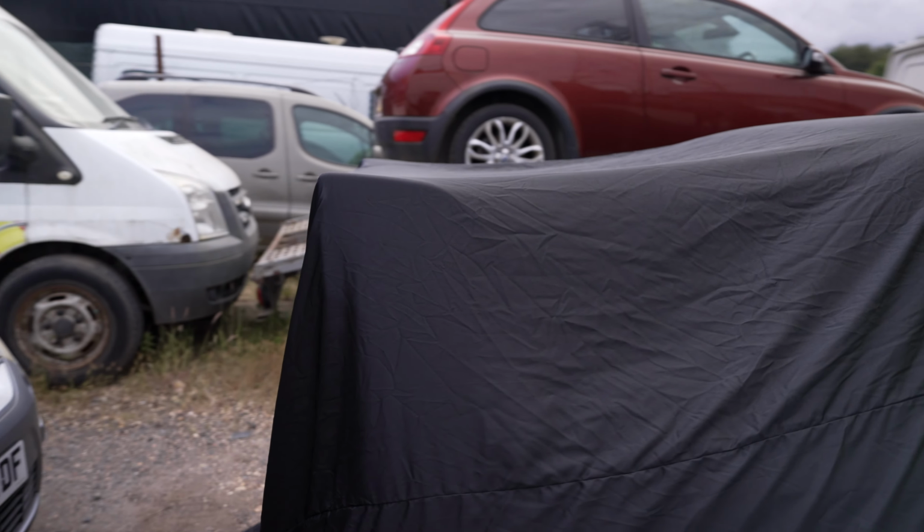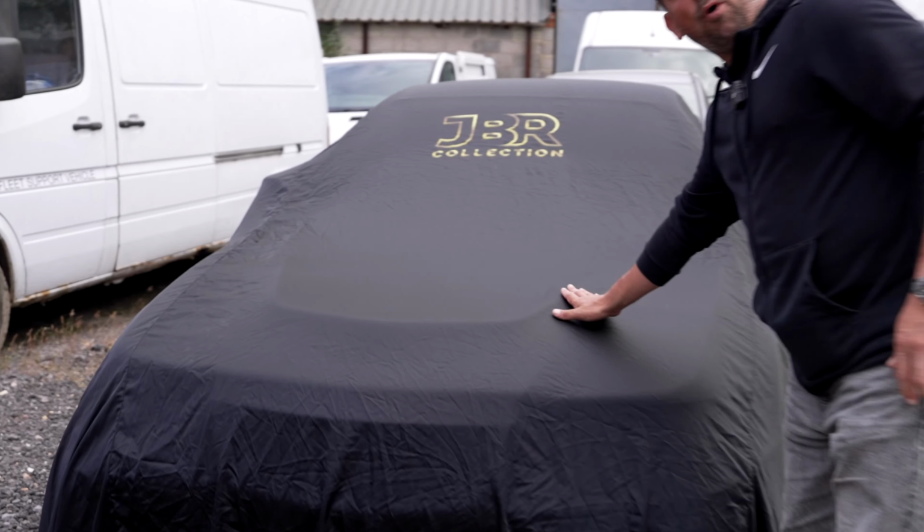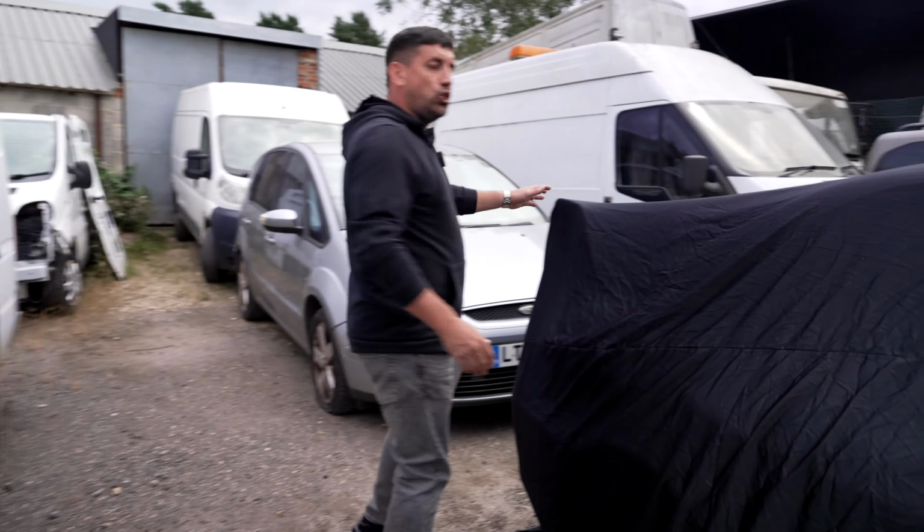So before we unveil, there's a couple of giveaways here. I'm just wondering whether you can guess what it is. We've got a bulging bonnet and a huge rear spoiler here at the back. I wonder if anyone can guess what we're about to unveil.